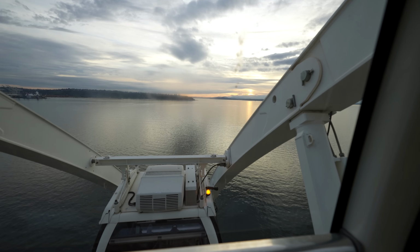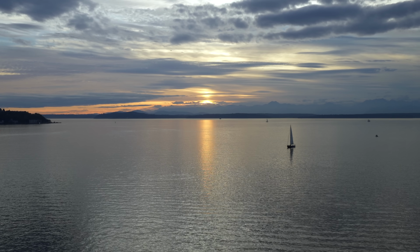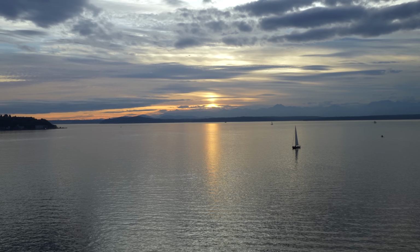We reached the very top, and we were coming down the other side. Plus, we timed this perfectly. Look at that sunset. What do you think? We did our first revolution. Worth it? I think it's worth it. It's a really great view and it's fun.